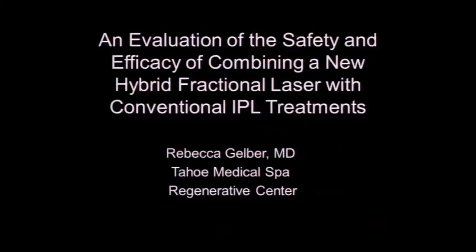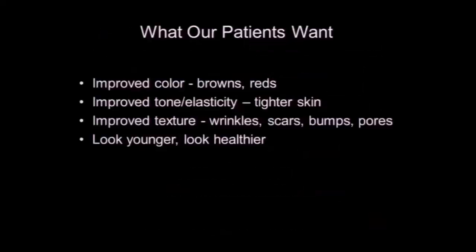I'm going to be talking, as I said, about that combination. So what do our patients want? Because if we can figure out what our patients want and deliver it to them, you will always be successful. And when it comes to skin, I suspect wherever you are, whatever your practice is, whatever your demographic, the patients are coming to you saying the same things.